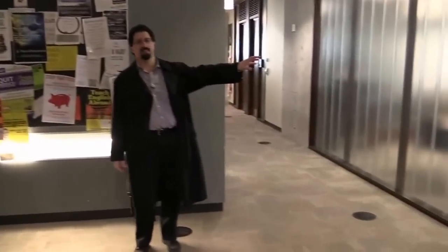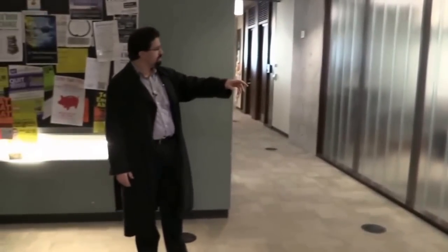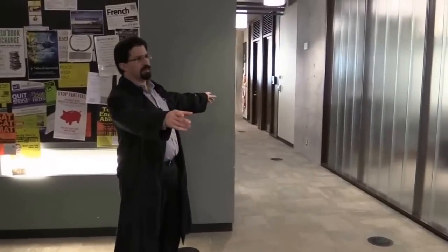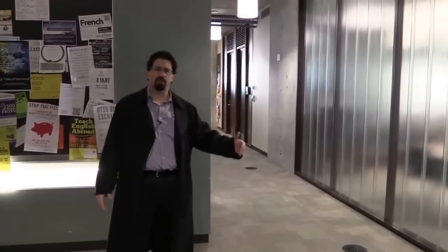Over here we're at the Great Hall of Computing, no longer quite as great as it used to be. This used to be, in the beginning, a room that was 3 stories high and held a computer lab. So you just had a lot of workstations all around it. The room itself is about 35 feet per side, and then went up 3 stories, which is about 30 to 35 feet. And that's pretty impressive.